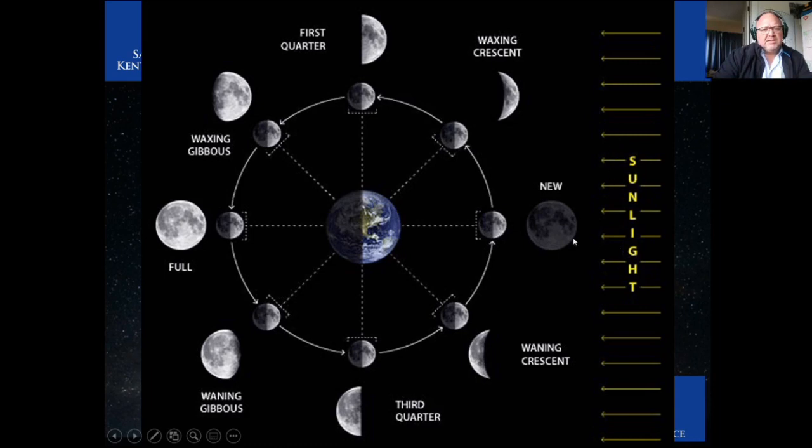You need to understand these and learn these names. Okay, so we go from new moon to waxing crescent, from waxing crescent to first quarter, from first quarter to waxing gibbous, and then full moon. And all of this happens because of where the light comes from. Everything is still up there, you just can't see it. Then we go full moon, waning gibbous, third quarter, waning crescent.